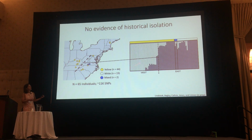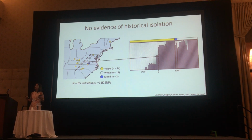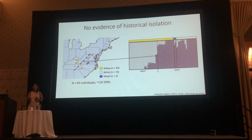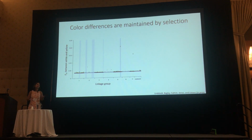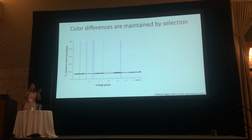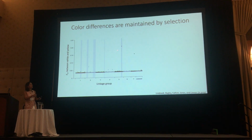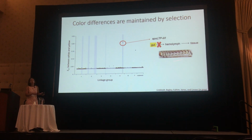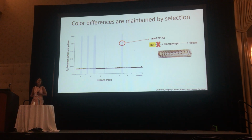In particular, the strong break that we're seeing here really corresponds to the Appalachian Mountains. And then within this eastern region, we see a mix of all color, and we didn't detect any additional substructure there. So what that tells us is that there's not really any indication of a major demographic event that isolated these white-bodied populations. Going a step further, we can ask, is there anywhere in the genome that is consistently associated with color in these larvae? And so what I'm showing you here is we simply lumped together the white-bodied individuals and the yellow-bodied individuals and computed FST at every SNP along the genome. For reference, here's our minor effect and major effect QTL, and the punchline is we have a single FST outlier that happens to be this major effect locus leading to this white phenotype. So together, these are consistent with the idea that these color alleles are being maintained by selection.